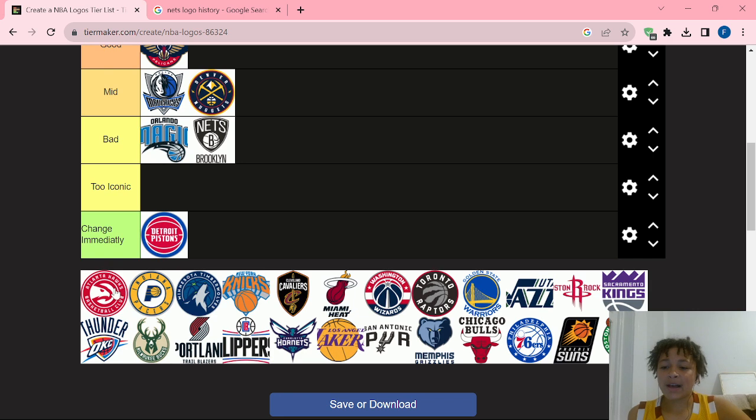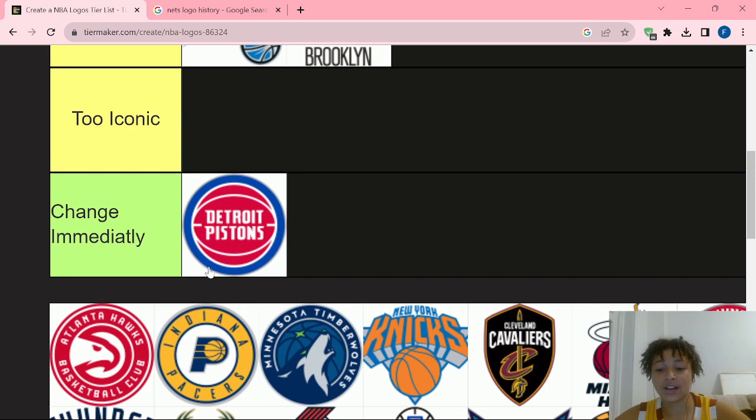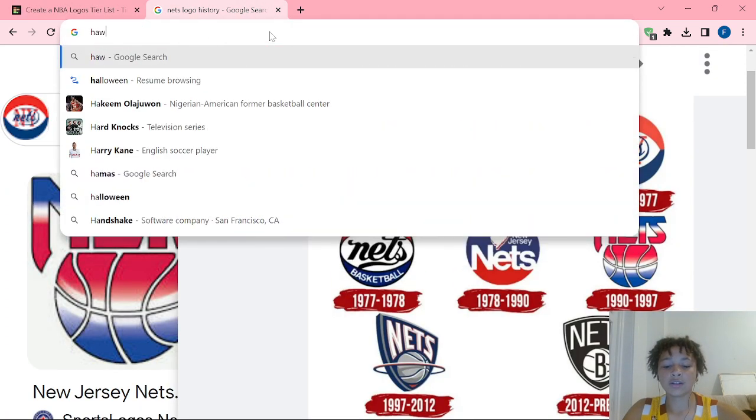Next we have the Atlanta Hawks basketball club. The Hawks old logo was so good. It was the flying hawk, the one that was actually reaching his arms out with the basketball. I feel like I've been searching up logos too much, so I'm not going to do it this time. It's a bad logo considering what they had before. You know, I'm going to do it anyway.